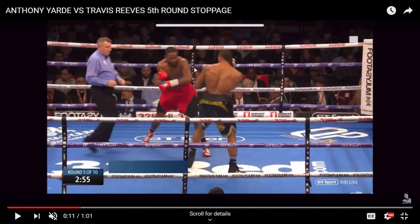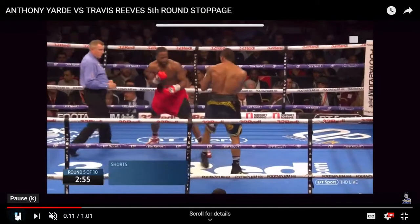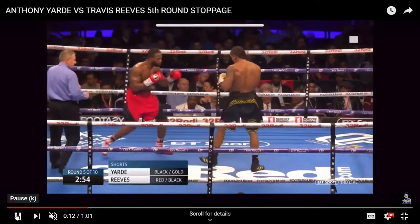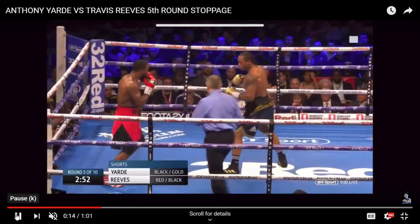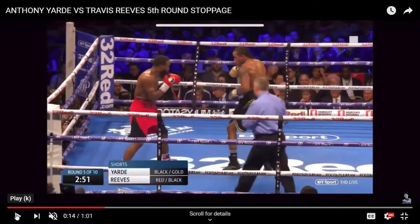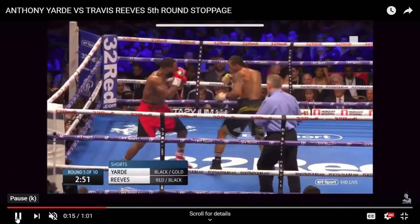That's why Travis Reese was able to catch him with a hook on the side of his head, but Anthony Yarde's a pretty tough guy. Now, one of the things you'll notice here is Anthony Yarde is keeping range and distance, but he's also using pivots as he moves in to Travis Reese. He's inching in very slowly, very quietly. And Travis Reese now is going to back off to try and maintain distance.